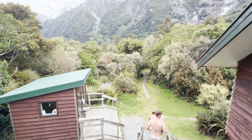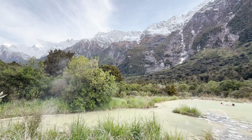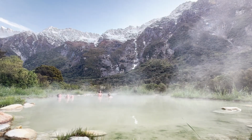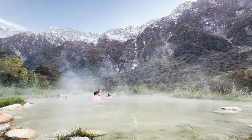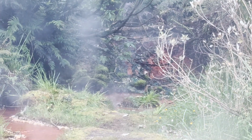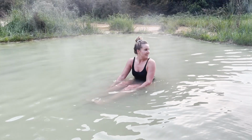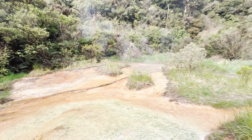We arrived at the hut around 7:30 p.m. and quickly made our way to the hot pools, followed by a dip in the icy runoff from the surrounding snow-capped mountains. The Welcome Flat hot pools are geothermal, heated by friction from two tectonic plates rubbing together. It takes over 250 years for the 55 degrees Celsius water to surface. The pools average between 30 and 40 degrees Celsius across different sections, with temperatures influenced by rain, sun, and snow.